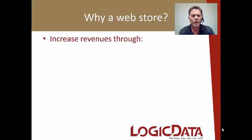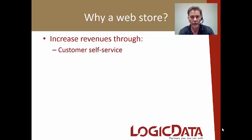First, we'll just cover some basic ground here. Why would you want to have a storefront? Well, there's some very obvious reasons, all of which mean you're going to increase your revenues. The first one being customer self-service. That is, your customers will be able to access your store any time of day or night without having to call you, without having to wait for your business hours. So they can service themselves 24/7.